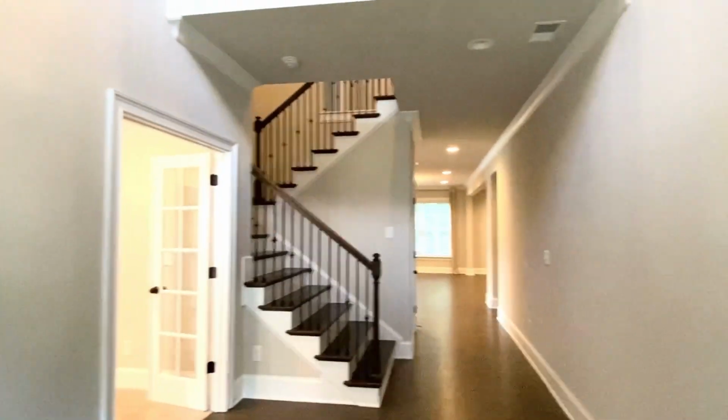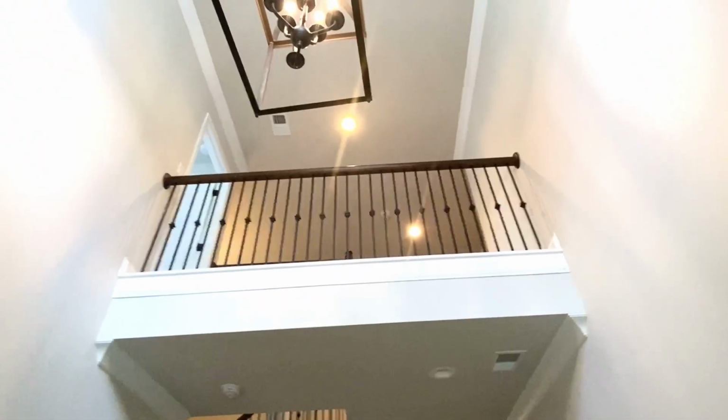Okay, so we have the entryway, and we're happy we have a nice big entryway. It is a 2-story foyer.